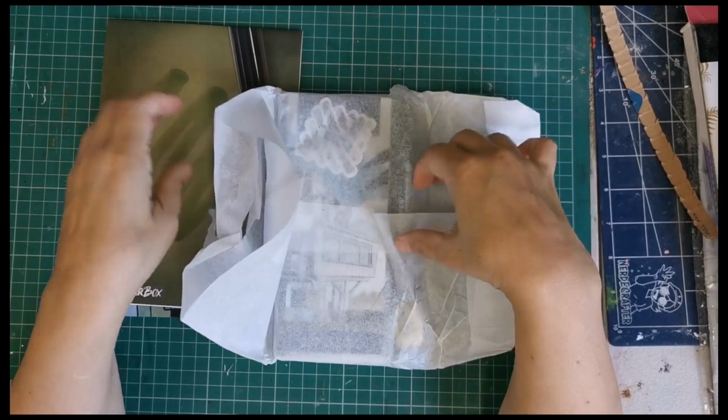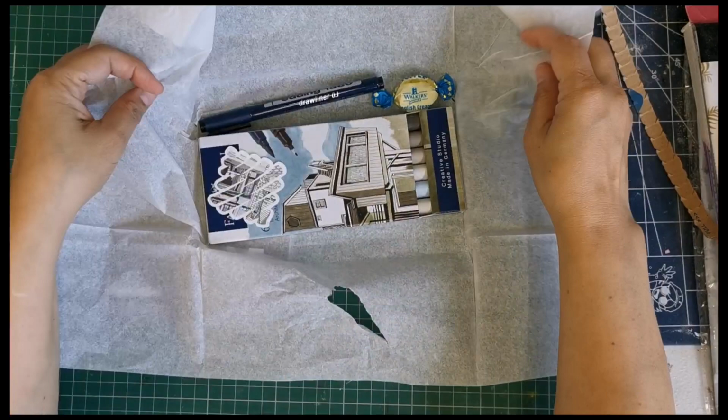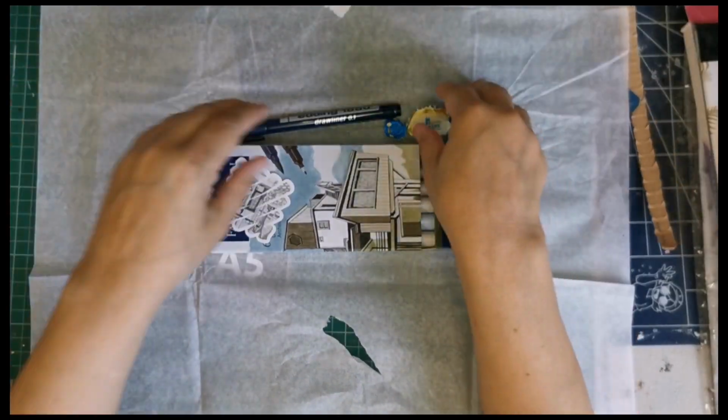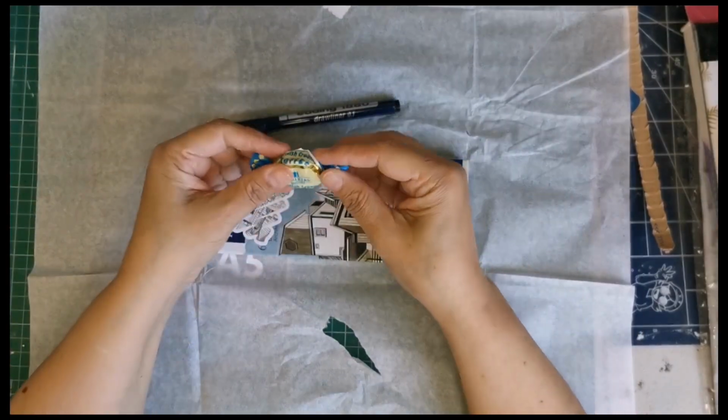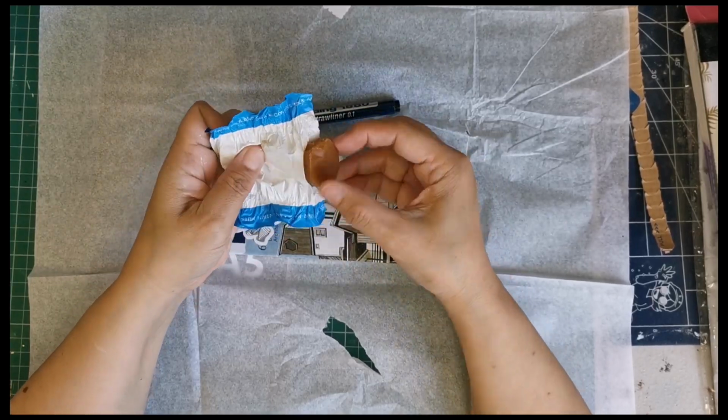I have it here. Faber Castell 6 Gold Faber Sketch Dual Markers Architecture. I really like these muted colors. I love them alcohol markers. They're very nice. We have the sweetie as well. I really enjoyed it.